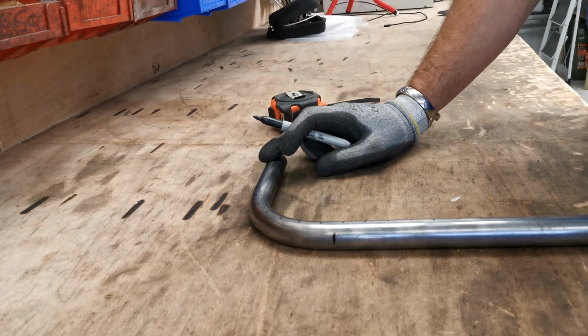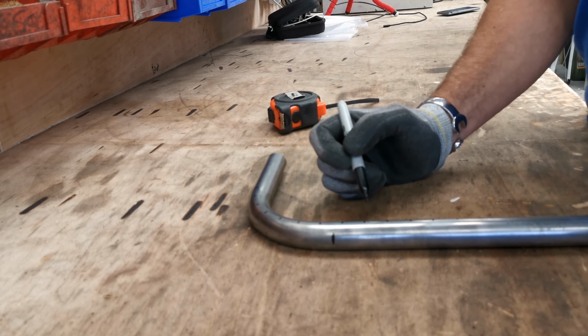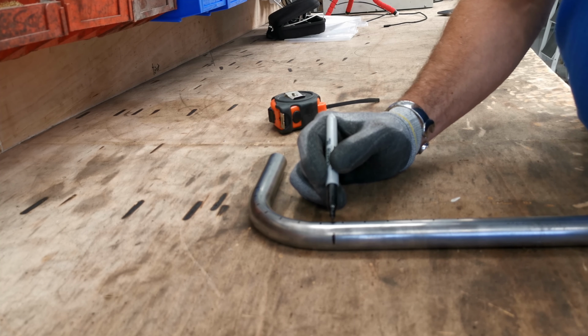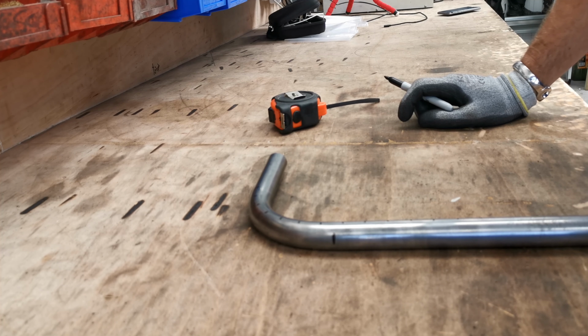So for this side tube going around that die, we now know to get a 90-degree bend out of it, we're going to need 20, 40, 60, 80, 90, 100, just over 110, maybe 112 mil to complete a 90-degree bend, which is handy to know.